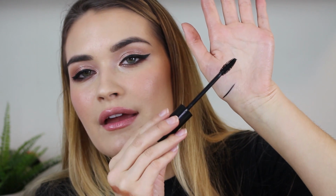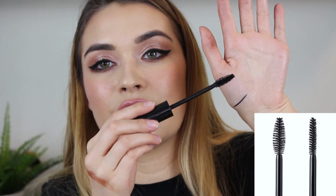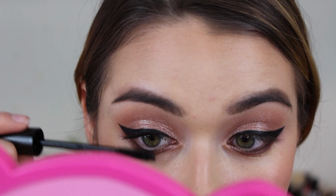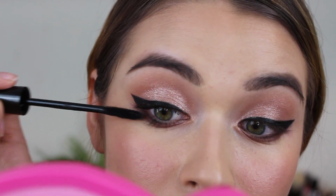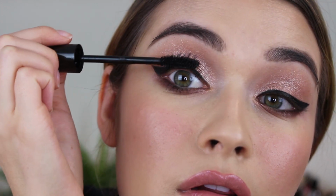Okay you guys, so the way this applicator works is it's flat like this. So it kind of helps you elongate the lashes, and then you can flip it this way, and this kind of helps make them thicker. So yeah, I really like this mascara. I feel like it just grabs every single one of my hairs, and ever since I stopped wearing false lashes, I feel like my lashes are a lot healthier and growing more. So definitely it was worth investing in a really good mascara. So I really like this one from Fenty Beauty. It's new, I think it came out in January, and I've been really loving it.